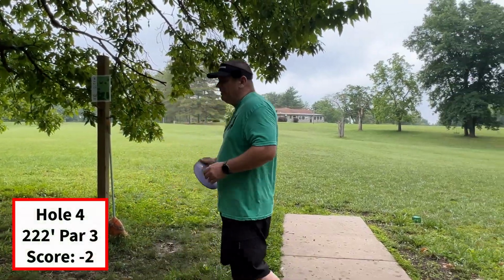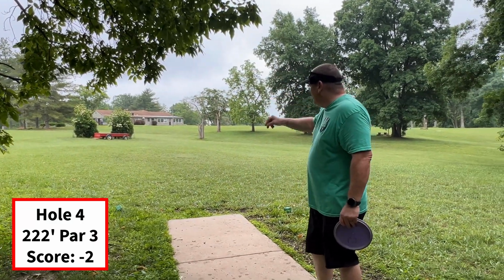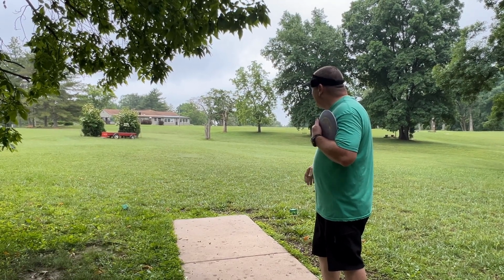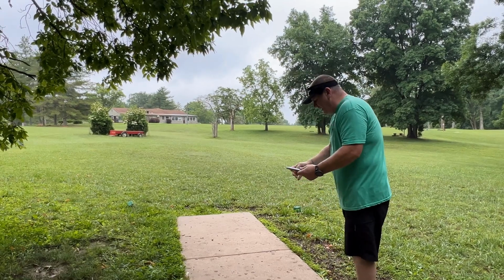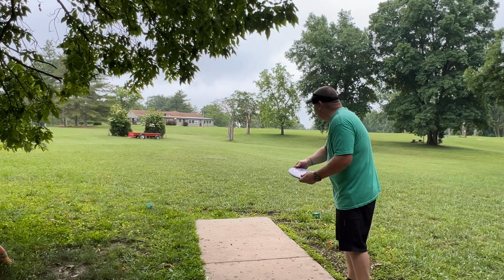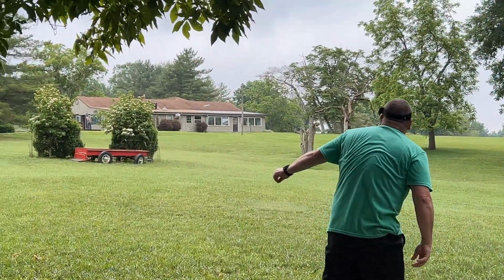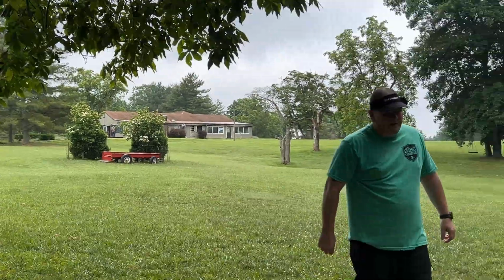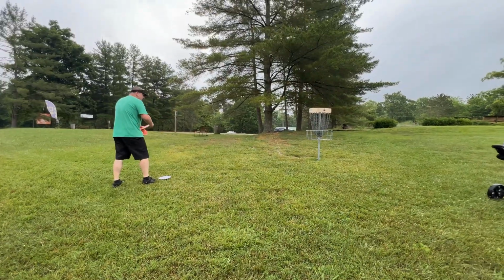Hole 4, par 3, 222 feet. You can go through the bushes over the wagon, or I'm gonna take my rock and go to the right side and try to come crashing in by the basket. Oh, I got lucky and I slid right beside the bush. My discs are soaked.